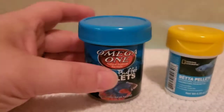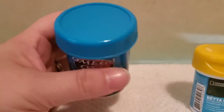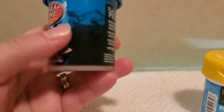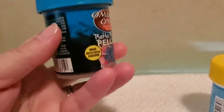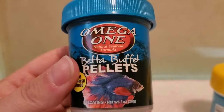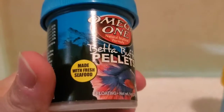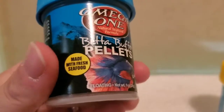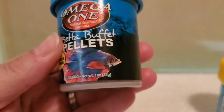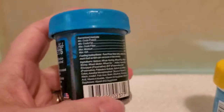Now this is what it looks like in the container. It's a good size round fat container, and it has a blue label all around it, blue and black. On the front of it, it says Omega 1 Natural Seafood Formula Betta Buffet Pellets. And then on the side, it says made with fresh seafood and floating, and this is a 1 ounce, 28 gram container. So it's a very good size container.